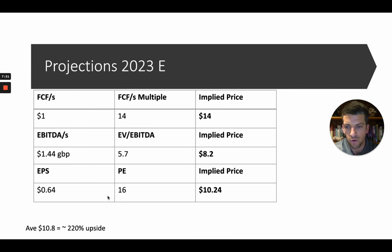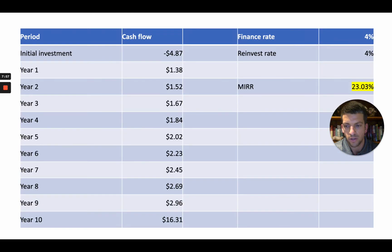And divide those up, weighting them evenly, we get an average price of £10.80. Okay, so that's more than a double, 220% on the upside in about 18 months, which is really good. Okay, we'll take that every day of the week for a company that has no debt, that can buy a quarter of its market cap back tomorrow with the cash that it has on hand. And what more can I say? It's a really exciting opportunity.